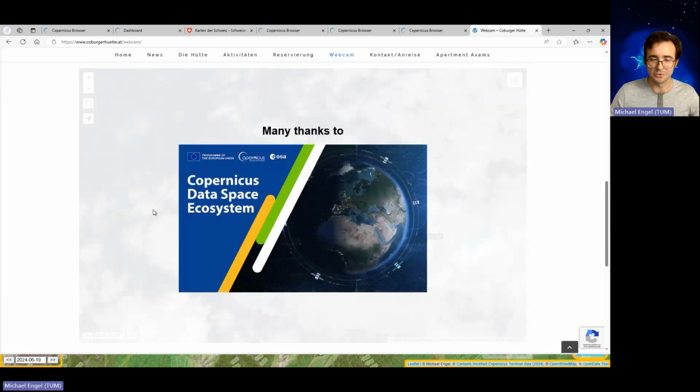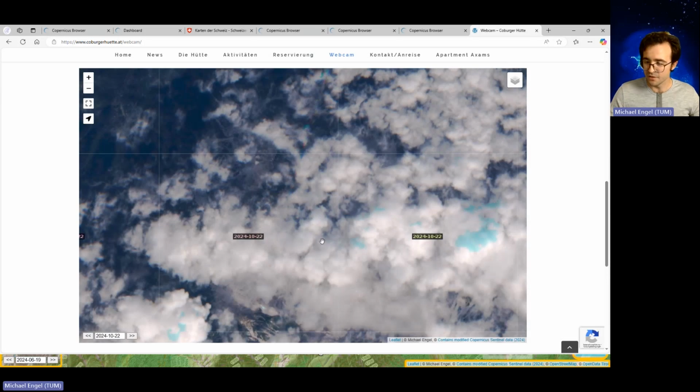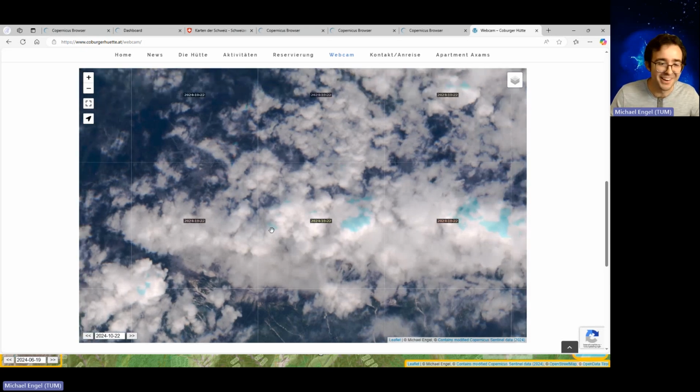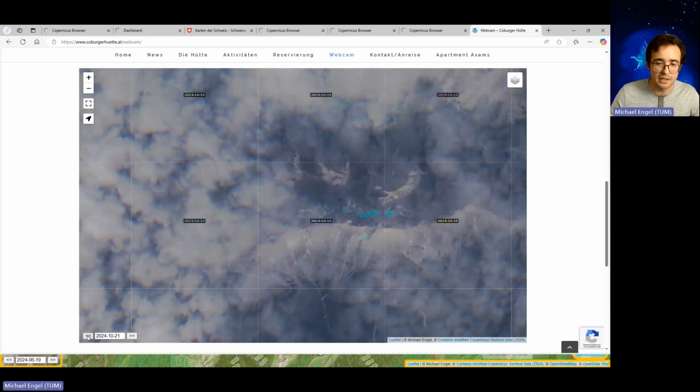And many thanks to Copernicus Data Space Ecosystem. And that's actually the satellite image from today, which I haven't seen so far. Nice. So you can see it's always loading the most recent image, so from the 20th, from today. But here you have a time slider, so we could go back. The next one is from the 19th, which is on Saturday.